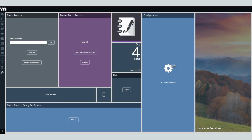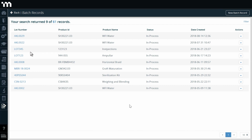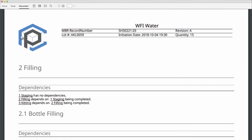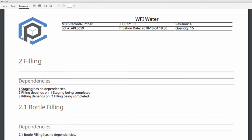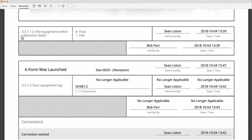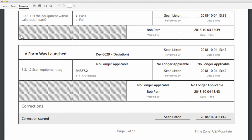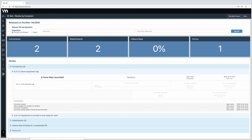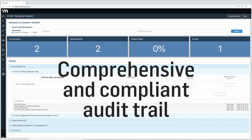4. Improve audit readiness. Rather than file away paper records and manually retrieve them as needed, MasterControl EBR electronically tracks and stores batch record information in a central location and quickly delivers complete, error-free forms, greatly improving audit readiness. The solution offers immediate access to collected data plus record retention with a comprehensive and compliant audit trail.